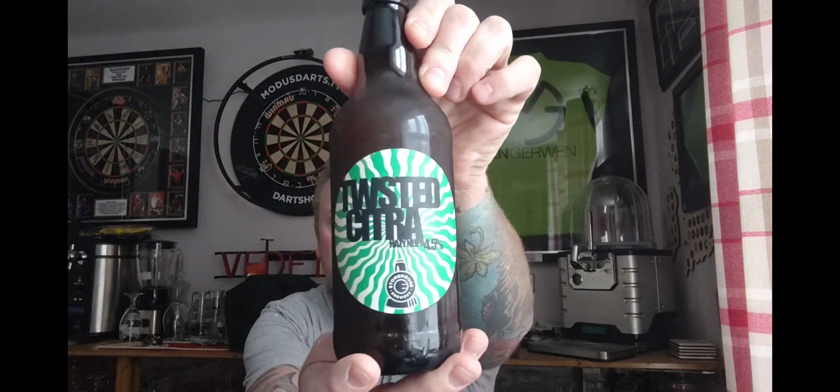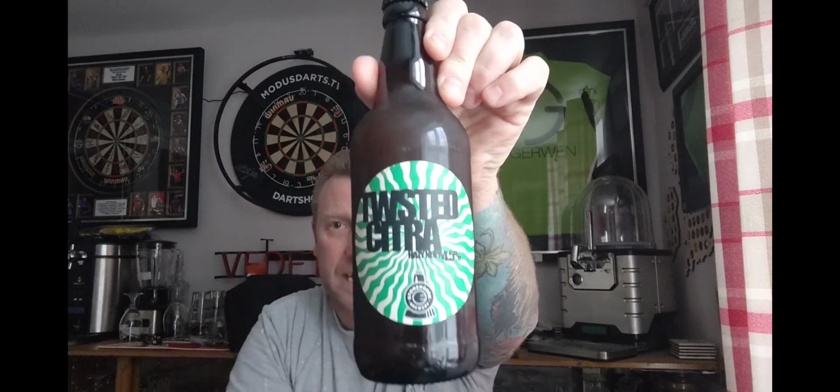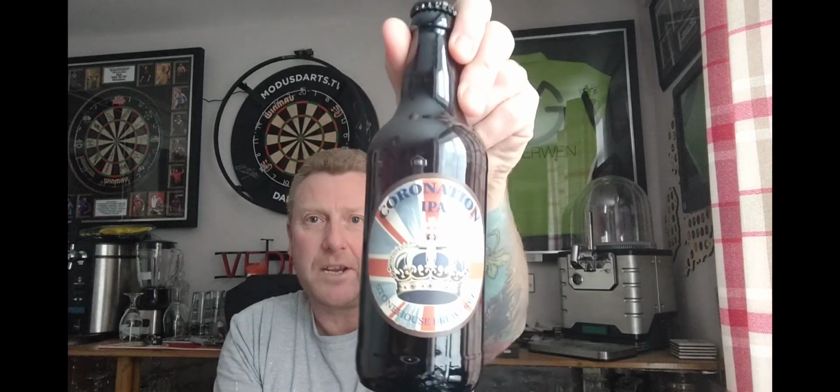Obviously from the title. So the one that I'm going to be reviewing is a Session New England IPA from Stonehouse Brewery. And this is their Twisted Citra, coming in at 4.5%. So I've got that £2.20, 500ml bottle. So a real bargain. And the one that they've done in collaboration with, I believe the website is called Best of British Beer, is their Coronation IPA. 500ml bottle, coming in at 4%, and that's £2.20 as well. So that'll be coming up next weekend.